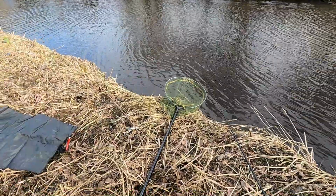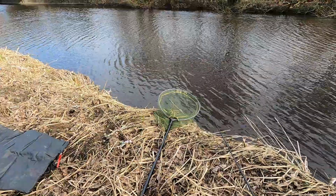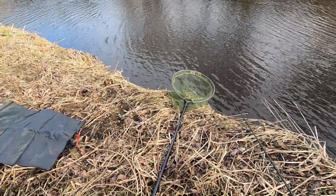And then I meant to actually stick some holes in the mackerel to let some juices out. I forgot to do that. I'll do that next time I bring it in.